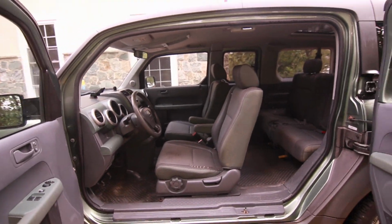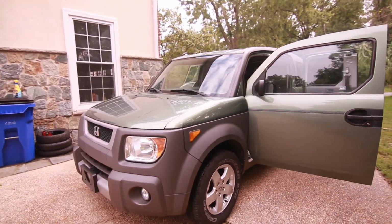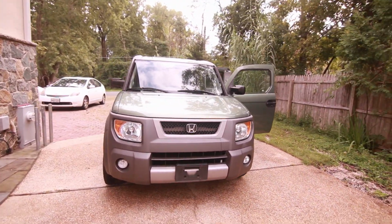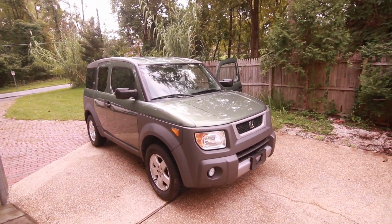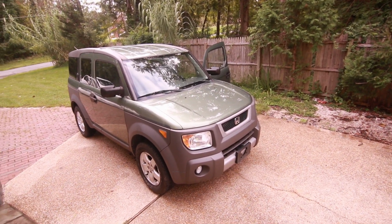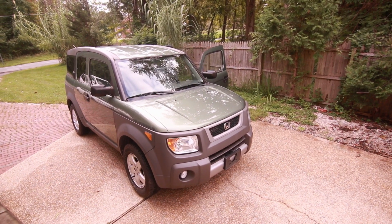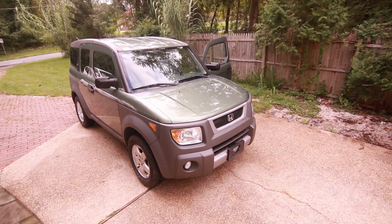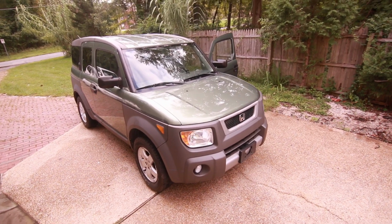Well guys, that is the Honda Element from 2004, and it's one of these cars that I think people are really starting to get into, modifying and driving cross country. Some people contacted me about this car because they want to drive cross country and live in it. That's exactly what the Honda Element was meant to be. It's an adventure mobile, an affordable car for people who just like to get out there and live life instead of paying for things they don't need.